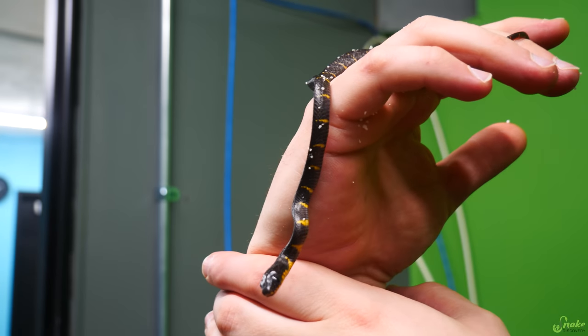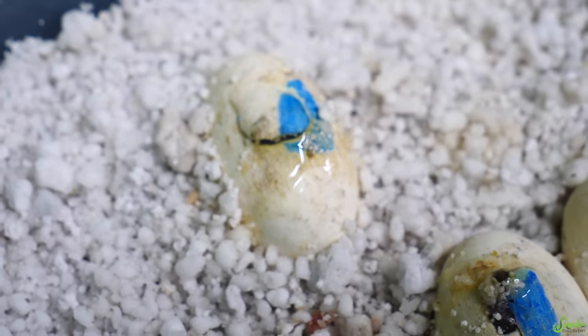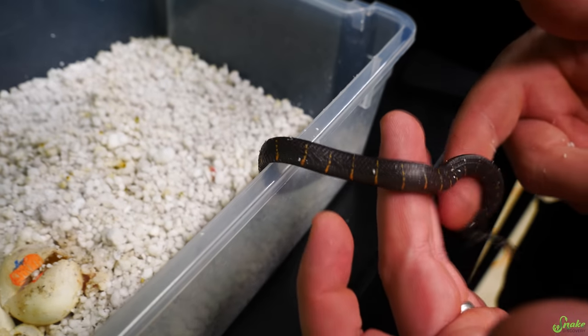Oh my gosh, is he the only one out right now? Yes, he's the only one. But it does look like that one's trying to come out, and there's bubbles there, spit bubbles. Ooh, that's a good sign! That means it's alive! All right, we'll give them a day for those two to come out. Go encourage your siblings to come out of the egg.